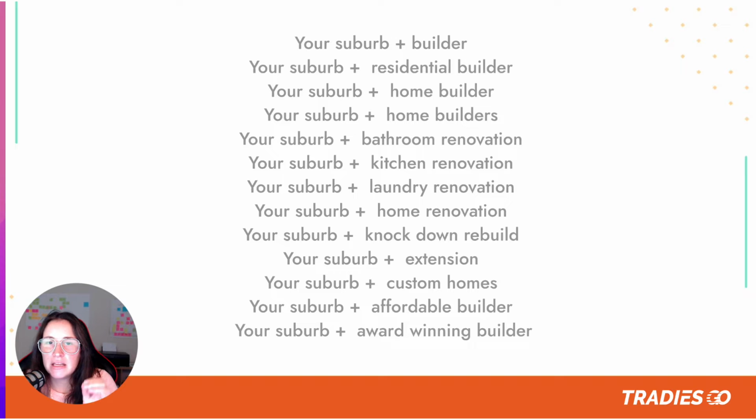There are that many search terms for builders that you need a wider scope. And this is just Chatswood. How many? We got 1, 2, 3, 4, 5, 6, 7, 8, 9, 10, 11, 12. We've got 13 here. And this is not even the whole list. Like Chatswood award-winning builder. And then you've got affordable.